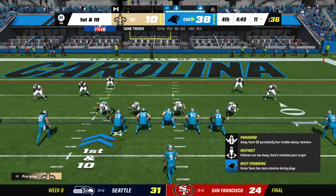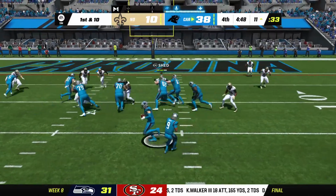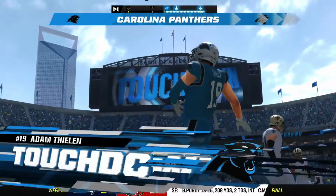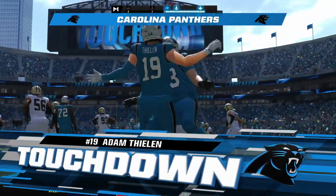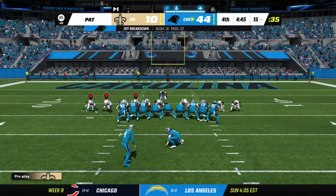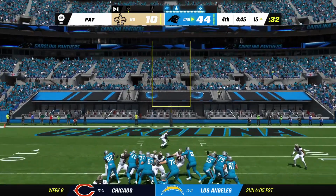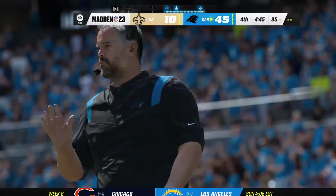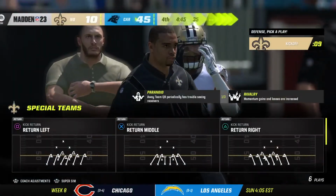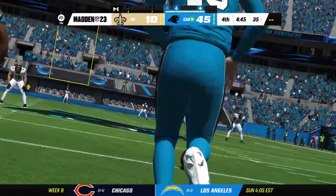Now a 1st and 10 at the 11. Ready, go. Oh, they're going to run a little pop pass here. And he will score. Touchdown, Panthers. Adam Thielen with his 2nd touchdown of the game, 4th of the year. And the Panthers look like they're about to put an end to their 2-game losing streak as they add on to their lead. Piñeiro's extra point up and good. And this one was over a while ago as they just add on to that big lead.